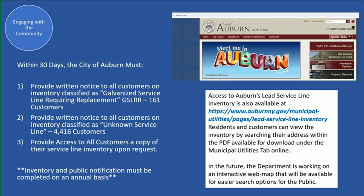4,400 letters will say you have an unknown service, and I can show you an example a little bit later of what that looks like. And then the 161 letters will say you potentially have a galvanized service line requiring replacement. They don't have to replace their service line right away. What we're going to have to do is prioritize those and find out more information on those lines to be able to potentially take them off the list.